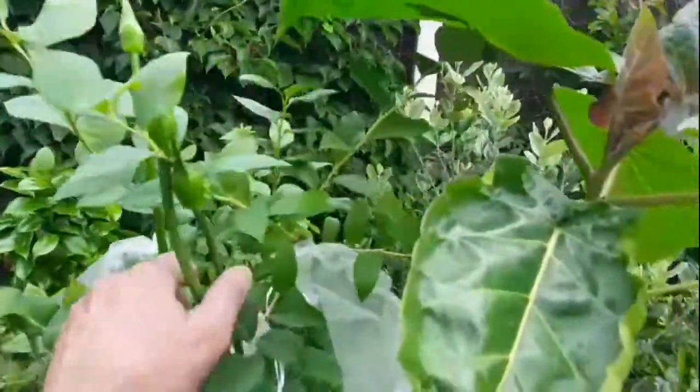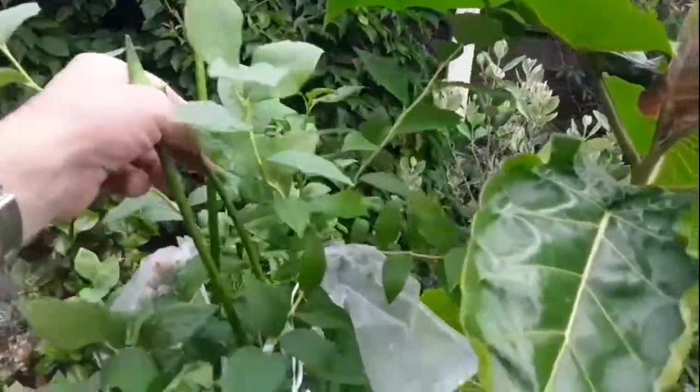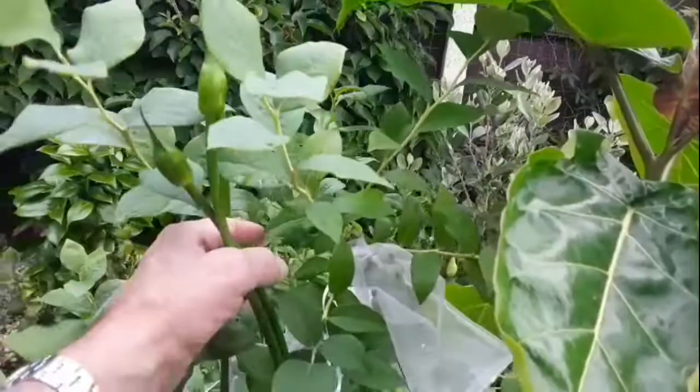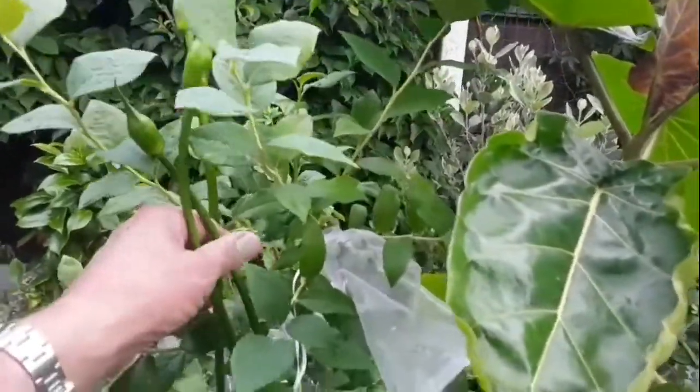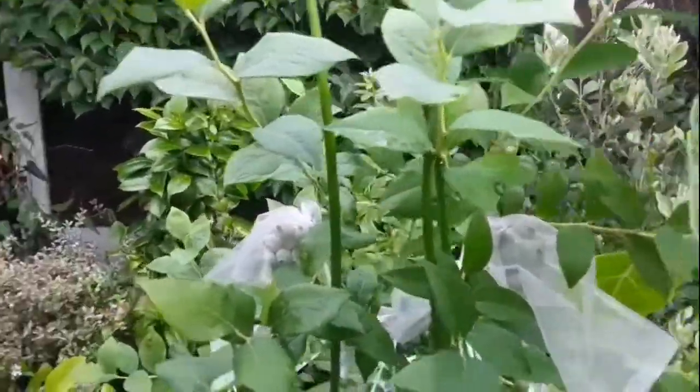Now you might or might not be able to see, but I've now got my Agapanthus flower stems finally up, so we should have full flower on these in about 2 weeks time, and you'll see as we walk further along some of the others already flowering.